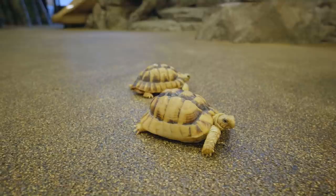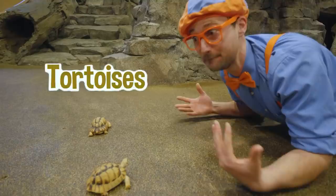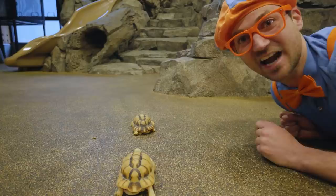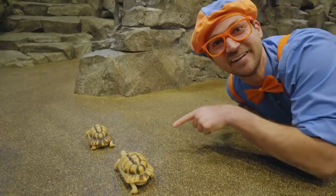Wow, look, this is Tut and this is Cairo. Whoa, look at them, hey! They are Egyptian tortoises. Yeah, when I hear tortoise, I think of a big turtle. But these are actually full size. Whoa, where are you two going? I wonder if they're hungry. They actually live in the desert. Yeah, that makes sense because they're Egyptian tortoises. Whoa, look, they're following each other. Whoa, that looks fun.